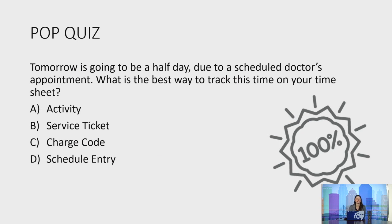So another pop quiz. Tomorrow is going to be a half day due to a scheduled doctor's appointment. What's the best way to track your time on your timesheet? What would we be using to represent the doctor's appointment?